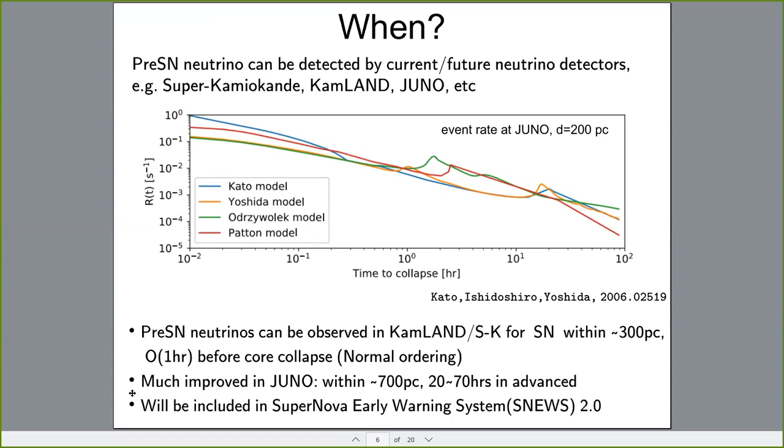The situation would be much improved in JUNO. So it can detect supernova within 700 parsecs and about 20 to 70 hours in advance of the core collapse. And this is for both normal ordering or inverted ordering. So we are quite sure that we will be able to see the pre-supernova neutrino if there is a nearby supernova. And what's even better is that these neutrino detectors will be included in the supernova early warning system.